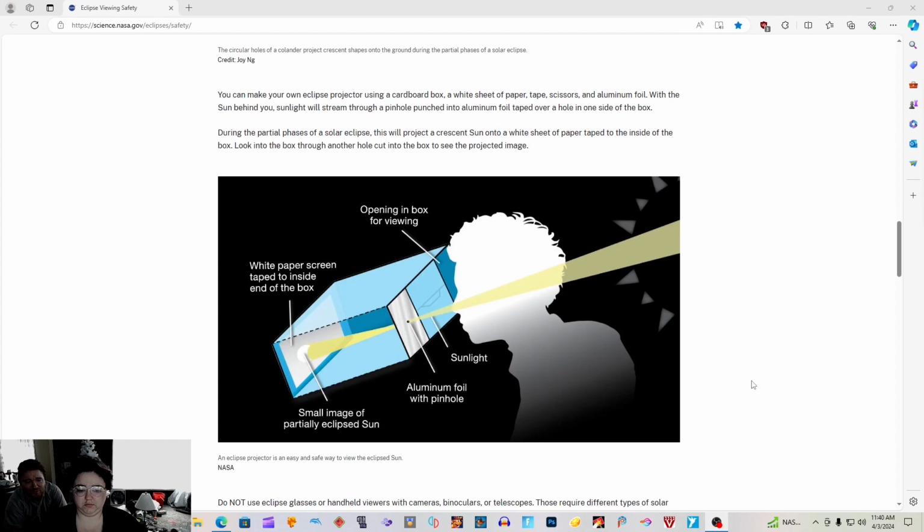This is an eclipse projector box. And then I'm going to read the caption. The caption says an eclipse projector is an easy and safe way to view the eclipsed sun. Basically, with the pinhole, you have white paper taped inside of a box, usually a cereal box, with an opening in the box for viewing it. You see the light of the sun hitting the pinhole on the left side, and it shows you the image of the eclipse as it happens. You'll see the shadow of the moon come into the sunlight in the box, and then you'll see it cut off in a little ring around it.